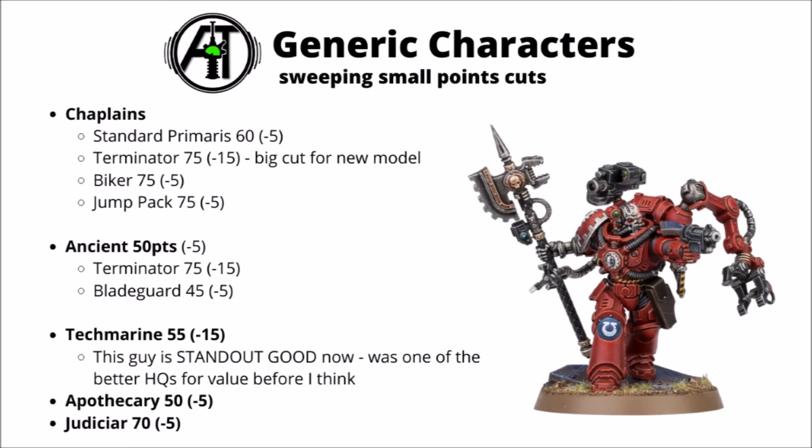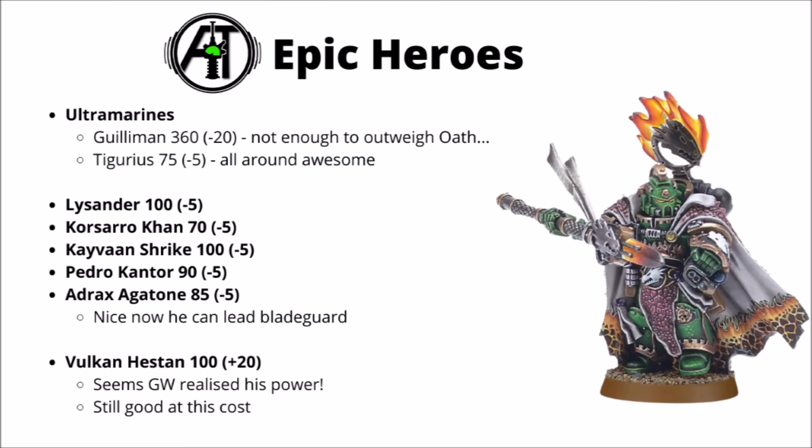I felt like at 70 points they were already one of the more efficient characters that you could lead your Space Marines with. At 55 points, they're very hard to pass up if you've got any vehicles in the army with some threat, and it's obviously a must to include in the Ironstorm Spearhead. Finally, for the epic heroes, most things dropped down here again.